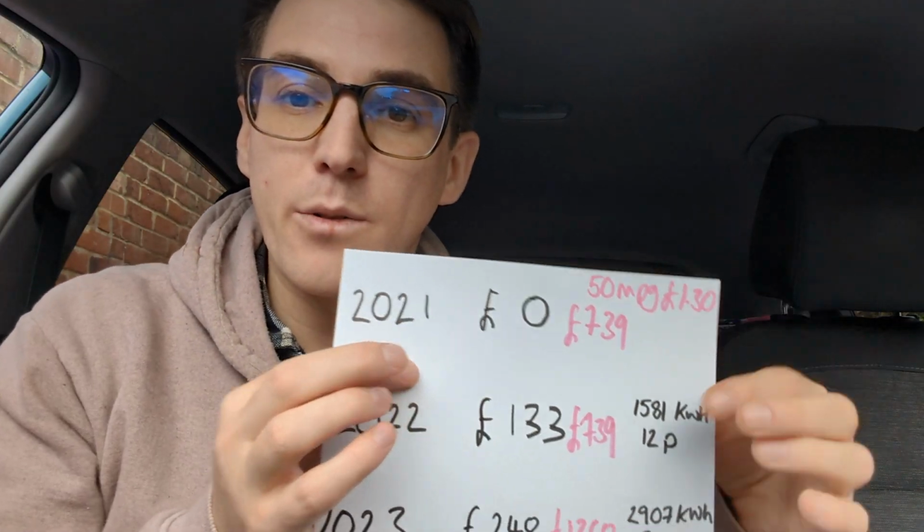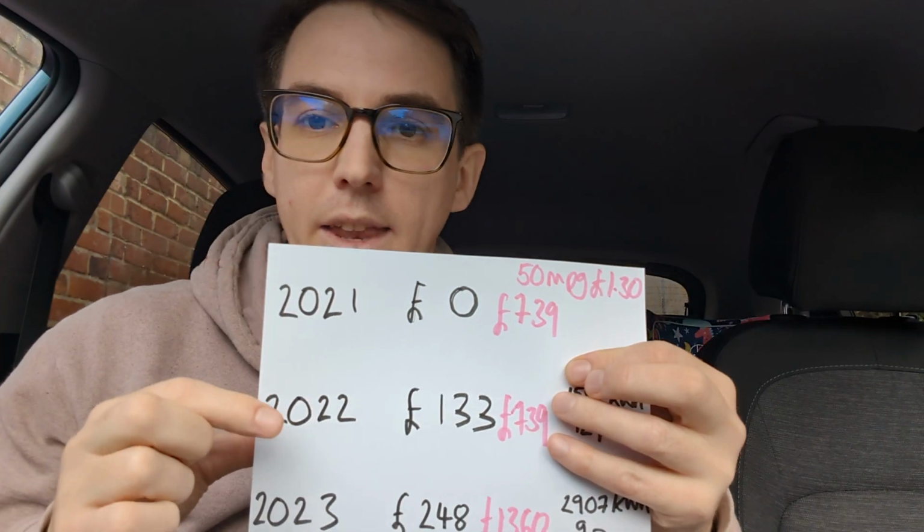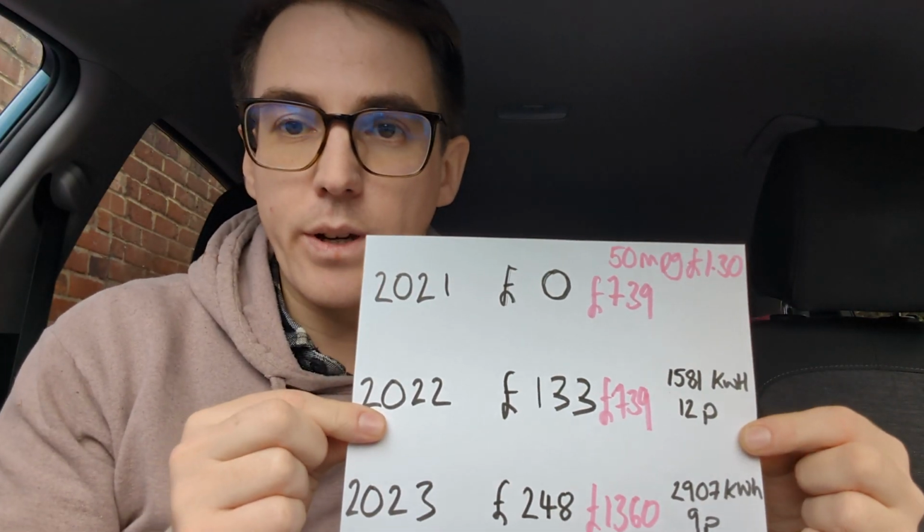But yeah, 2021 was completely free, and at 30p a kilowatt hour, that would be about half the price of petrol anyway. So I worked out for how much I was using that car that year, I did about 7,000 miles. In petrol, at 50 miles a gallon, at £1.30 a litre, it would have cost me about 700 quid.